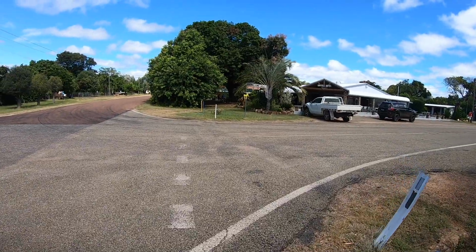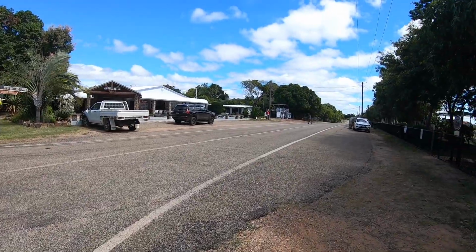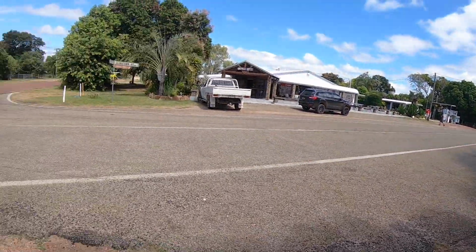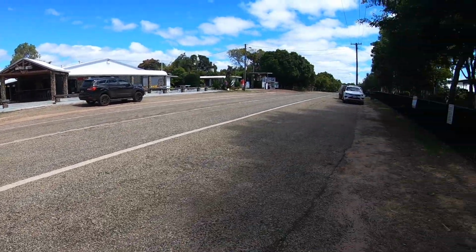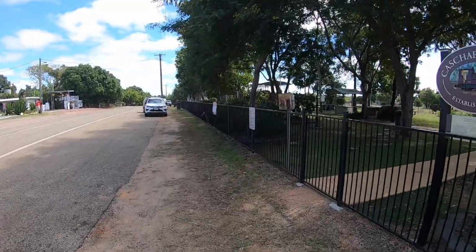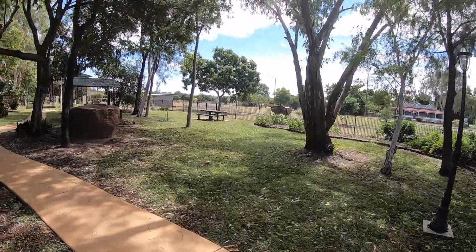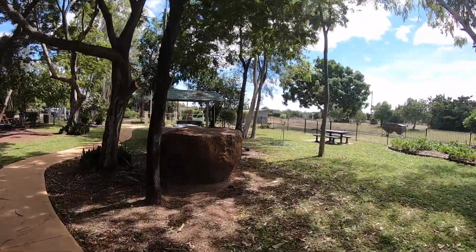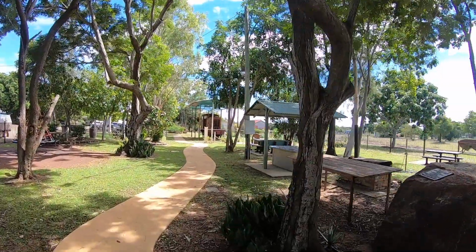Next little stop's a place called Forsayth, not sure I pronounced that right. It's in the Goldfields area, heading towards Cobbold Gorge, Georgetown 40 kilometres. But I think there's a bit of dirt between here and there. There's a train line that terminates here. It comes from Cairns, I think. I don't know what the schedule is, but it wouldn't be very regular, I wouldn't imagine.